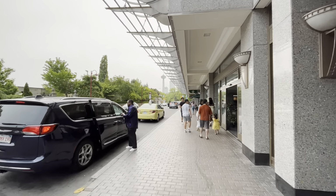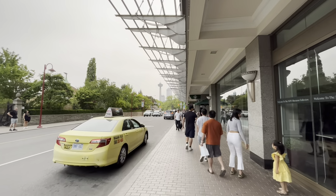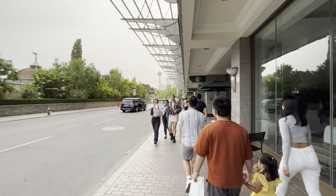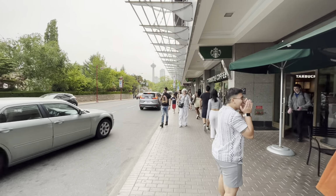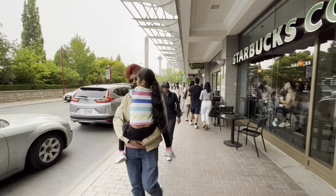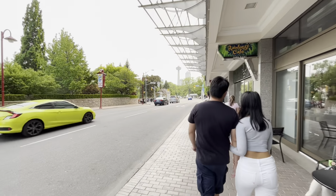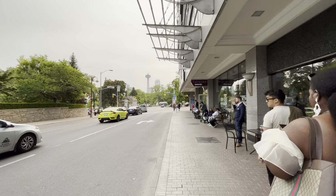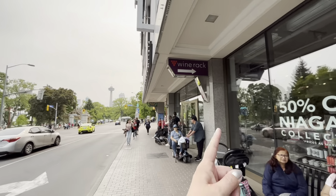And of course, they have other dining options like the Skylon Tower. There's a revolving restaurant up there. And many other restaurants on Falls View Boulevard. But this is just a little tour around to give you an idea of places to eat. So I think we're gonna take a little walk to that fountain, the Zimmerman Fountain, and that's where we're gonna end our walk for today. You can notice they have a wine rack store here.